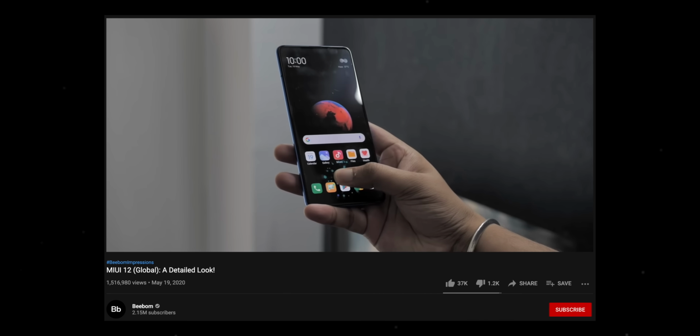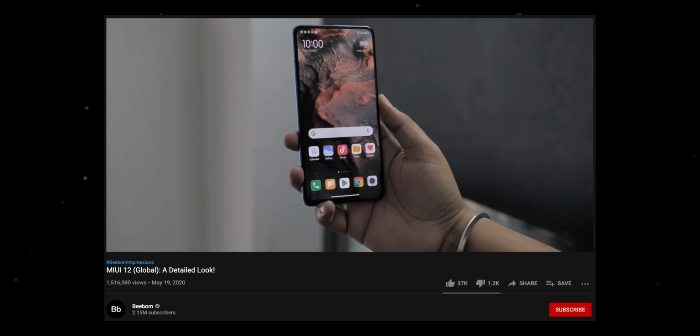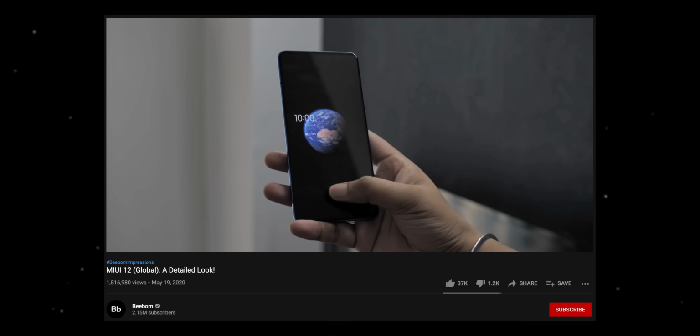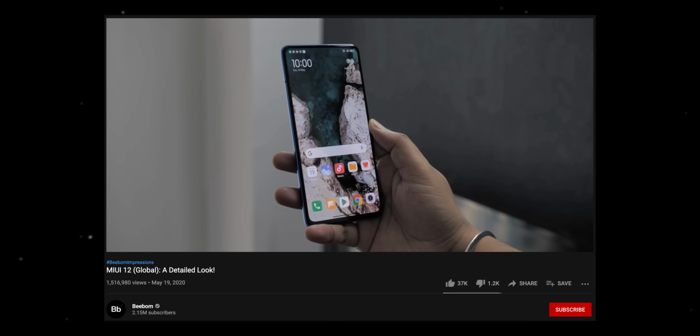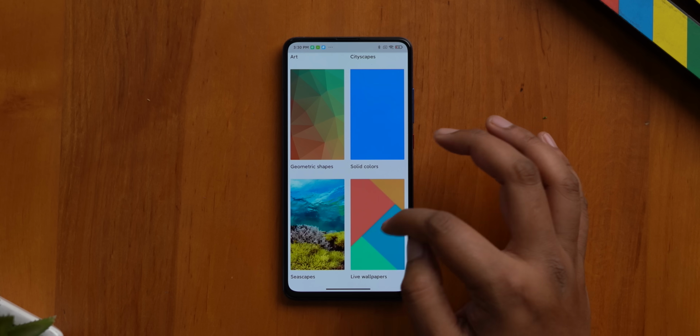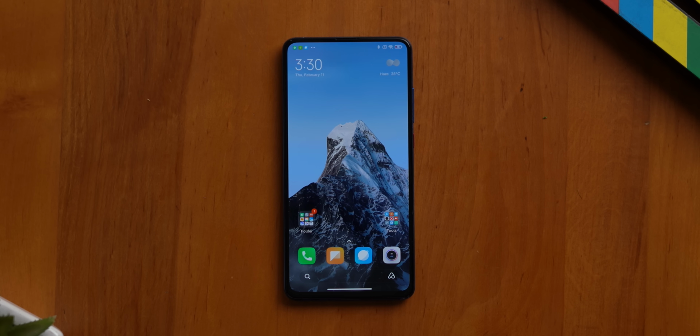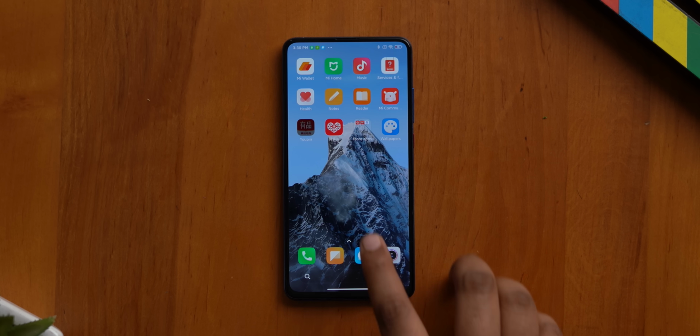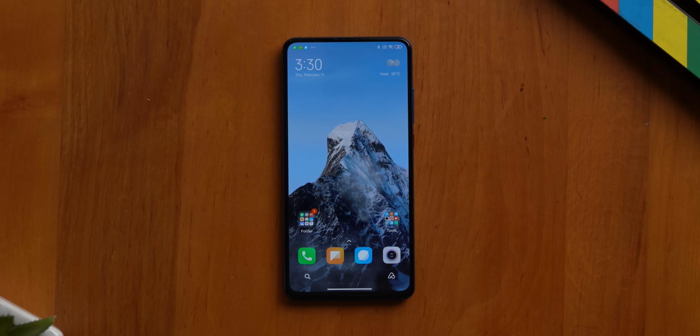MIUI 12 introduced Super Wallpapers, and yeah, they are super. I mean, I remember setting Super Wallpapers on my other non-Xiaomi phones. Now MIUI 12.5 brings some more cool Super Wallpapers. So there are 3 of them that I have on my phone. There's the new Snow Mountain Super Wallpaper that looks beautiful. I mean, the animation is cool. I like that the wallpaper changes colors depending on the time of the day.